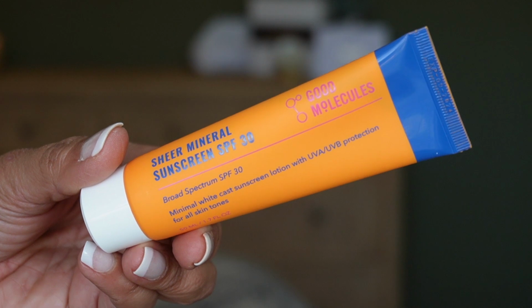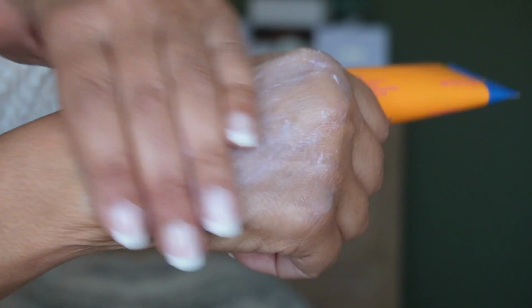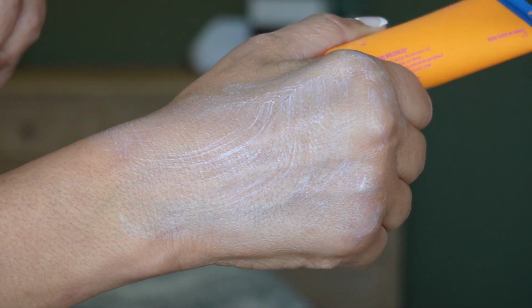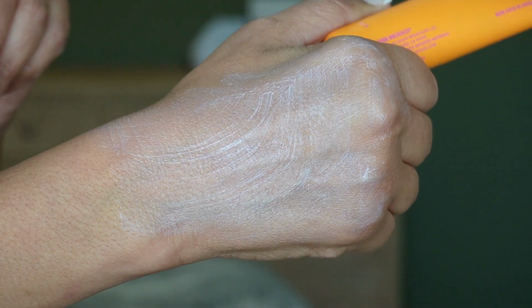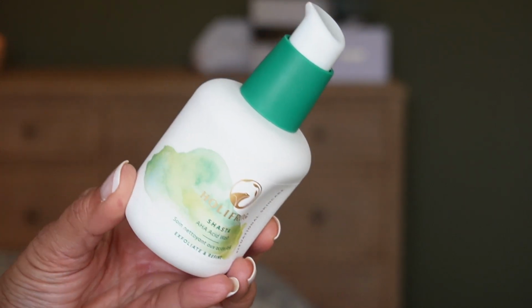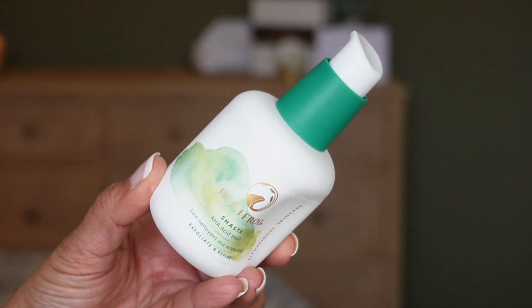I also got the Good Molecules Sheer Mineral Sunscreen with an SPF of 30. Now I will not be using this one because I think it does leave a white cast. So I'll just use this one when we go outside on the beach or work in the garden. Also got this cleanser from Holly Frog, which I haven't used yet, and it's the AHA Acid Wash. So I won't be using that one in this video, but pretty much everything else I will be.